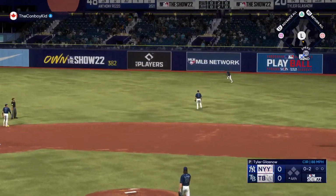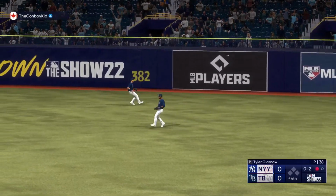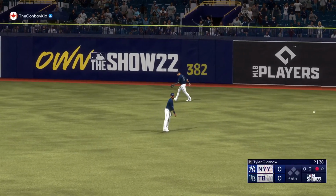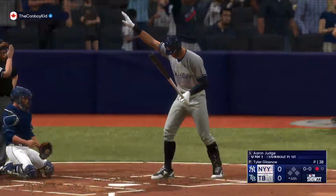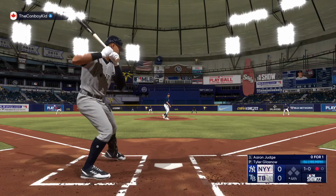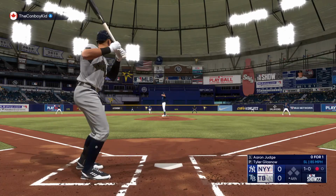Rips that one to right. Makes a nice running catch. And there's one down. It's Aaron Judge now. The right fielder, number 99, Aaron Judge. First pitch just misses.